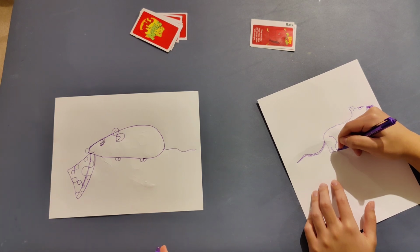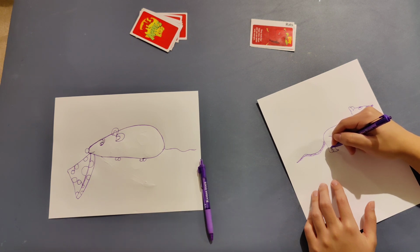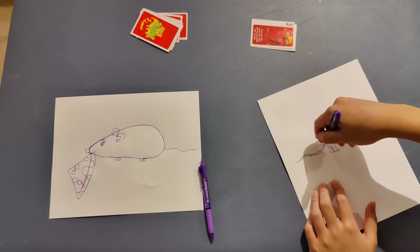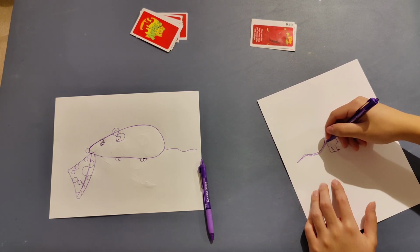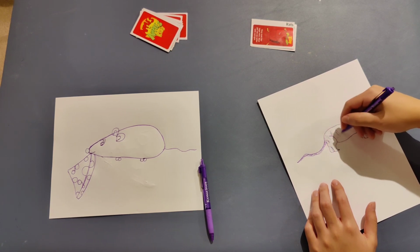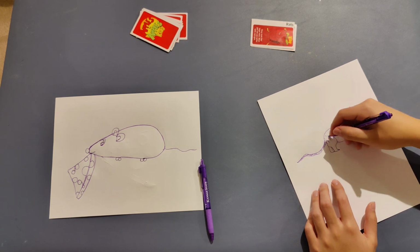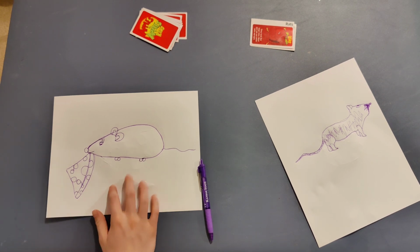I just picked up my pen, so I guess I'm done. I don't know what that is, but it kind of looks like a wiener dog. It's more like a hamster. What? Okay. Well. Wow. I guess vote which one you like.